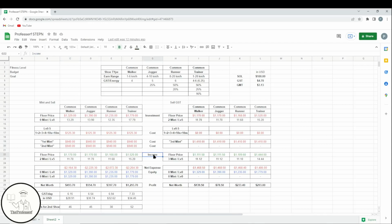Just to walk through the examples, if you decide to sell your level 5 shoe that you've now minted twice with it, here's the floor price for a level 5 2 mint shoe. So if you have started off with a level 0 mint walker and you minted with it twice, got it to level 5, then you could expect to be able to sell it for 11.7 Solana, which is about $1,100.